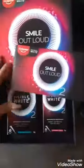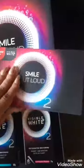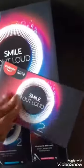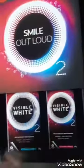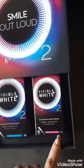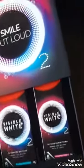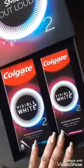So first, there's all the details about the toothpaste in this booklet. So we have the booklet here that contains all the information about both these new launching toothpastes. So the first one that we have is the aromatic mint, and the second one is the peppermint sparkle. So actually, I haven't opened these two toothpastes yet, but yeah, this is the outer packaging.